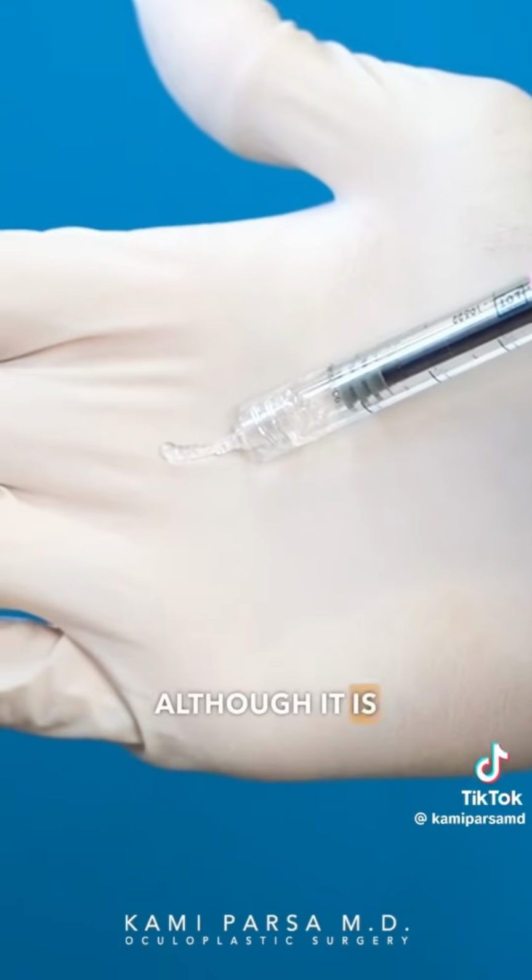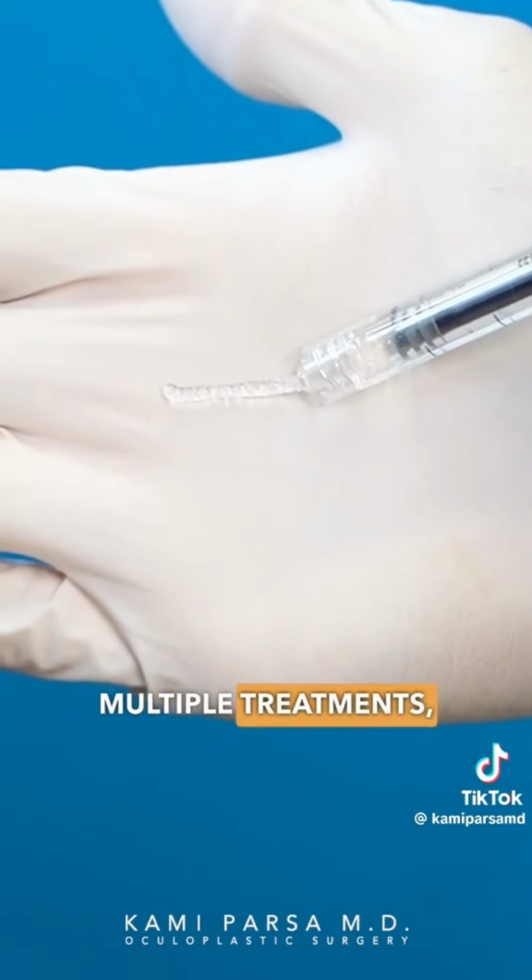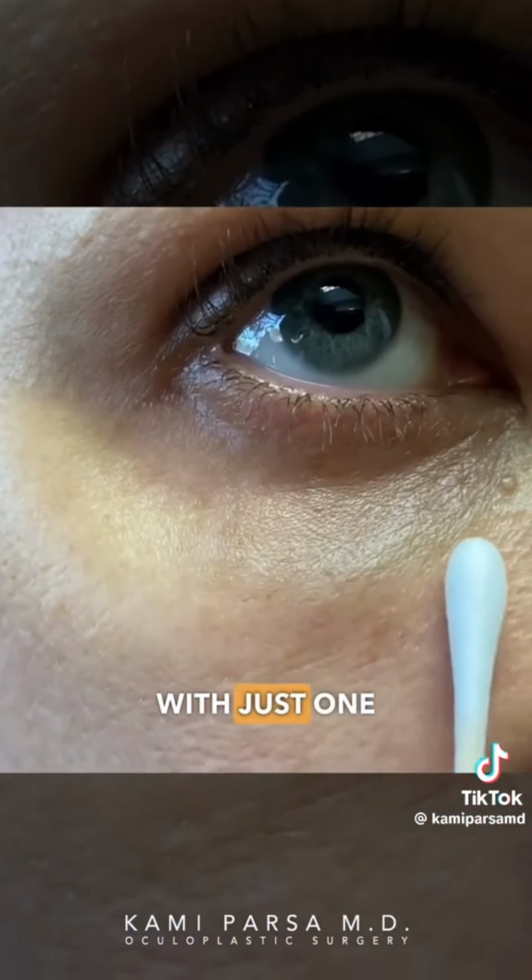Like I said, nuance is needed. I rarely do under eye filler for this very reason. It's important in this area to be really judicious with the amount of filler that you're doing too, because you have to anticipate the swelling, so it's easier to overshoot it. Although it is more common after multiple treatments, this can happen with just one treatment.